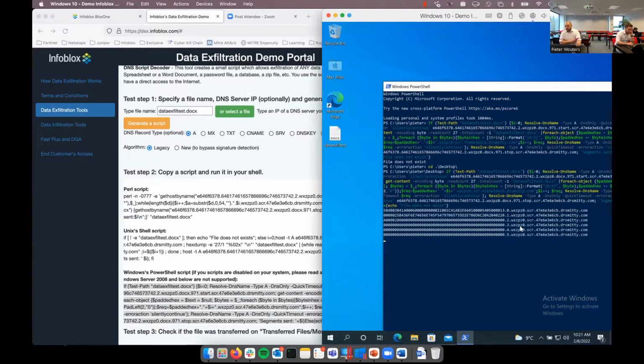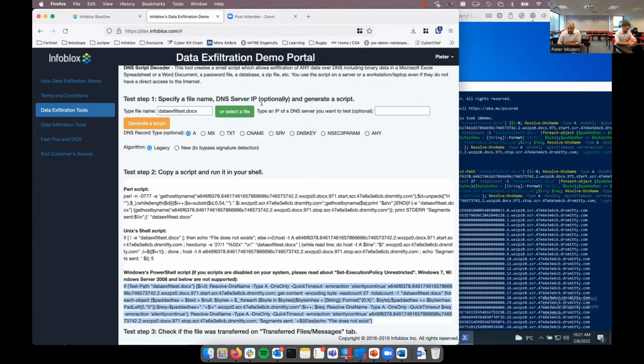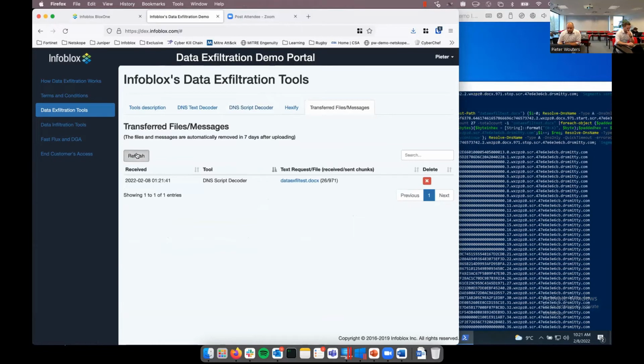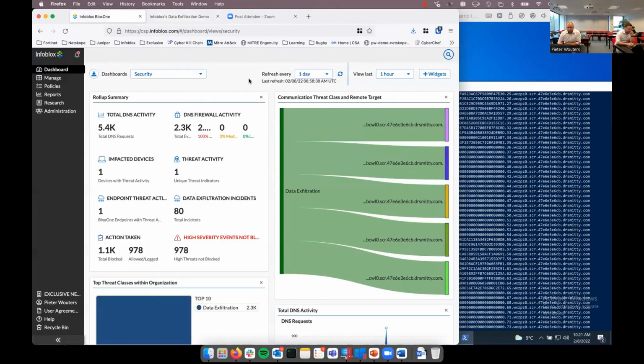So there we go. Now you can see in separate chunks that file is being sent over DNS queries. If you look into our demo portal, we can see that those chunks are coming in steadily. So the file is being cut into 971 chunks. Those chunks are steadily coming in. So while this exfil is happening, let me walk you through to the BloxOne portal.